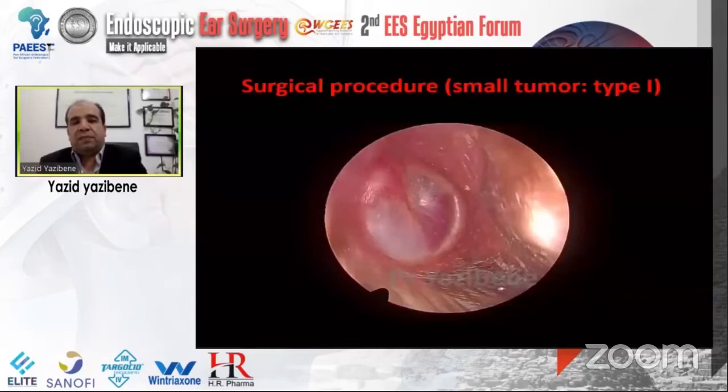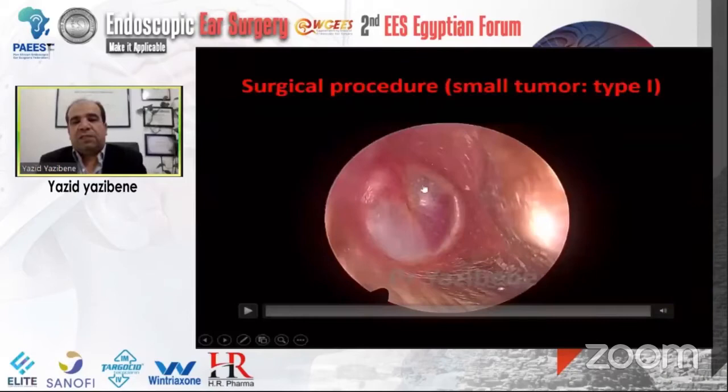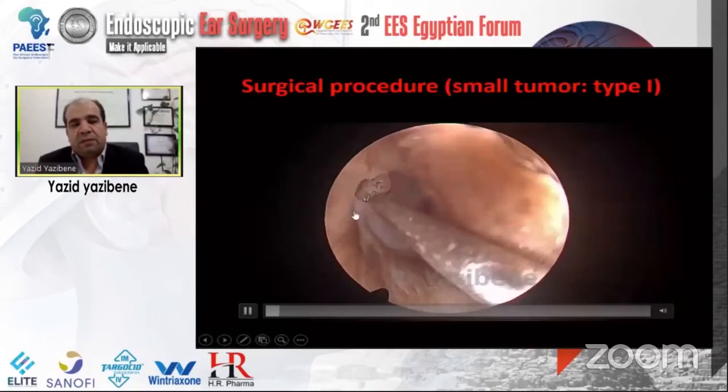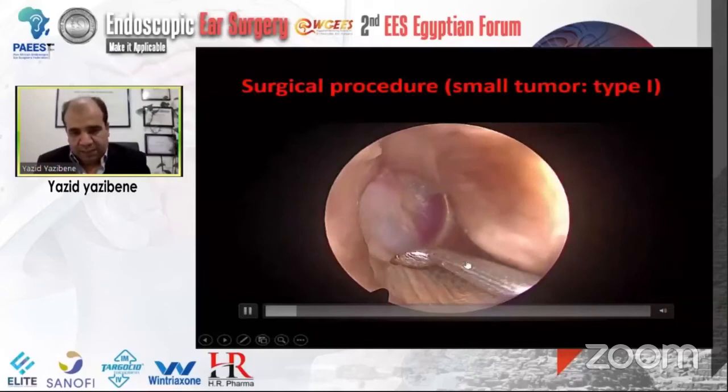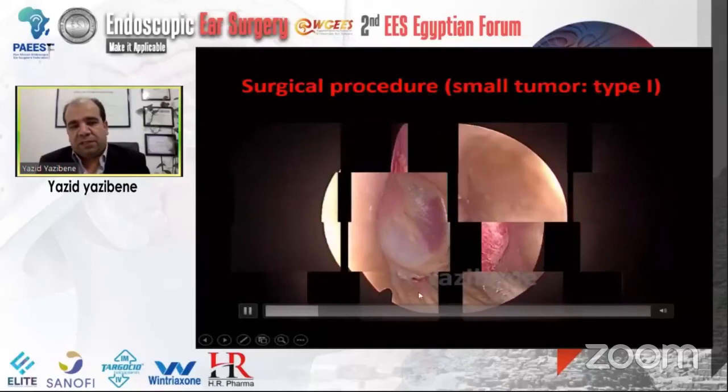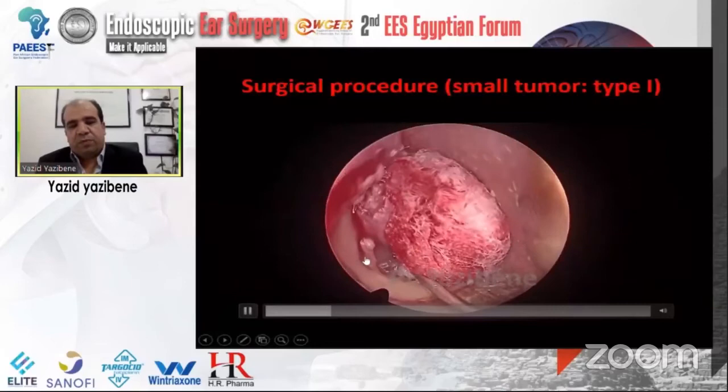it was a type 1 tumor, the small tumor, and here we see the tympanic membrane and the little reddish lesion here. So we do the infiltration. After, we do the incision, a circumcision of the external auditory canal in front of the tympanic membrane. It was a circular incision, and after we detach the flap and we open the mucosa of the middle ear gently.